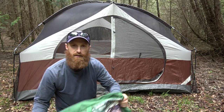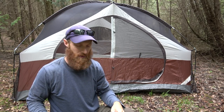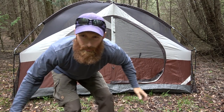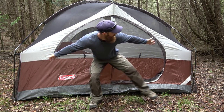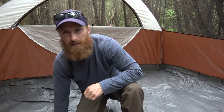All right, so here's the 5P, the so-called 5P Coleman brand cheap tent, 100, 125 bucks, I don't know, something like that. There's the bag it comes in. It's big. I don't know, you probably can't get the perspective, but let's back up. You're here, you're about at least 10 feet wide. Let's go have a look inside. This tent is massive.